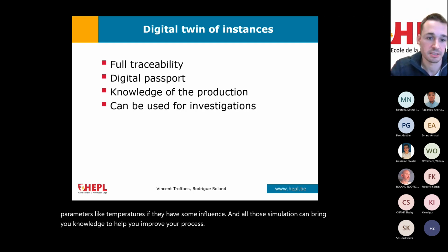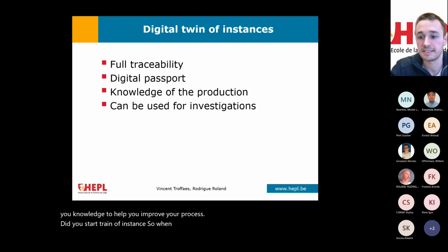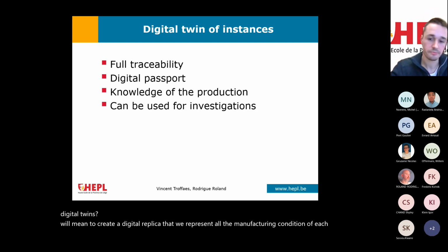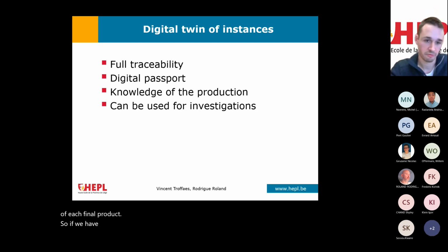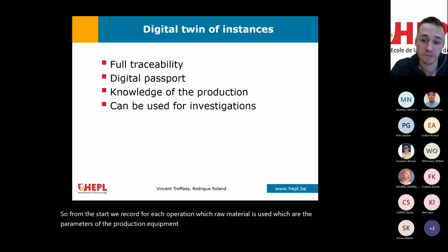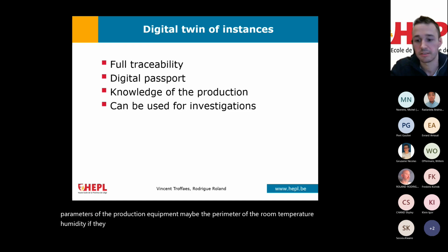Now, the digital twin of an instance. When we produce the instances, we can create the digital twins. By this, we mean creating a digital replica that represents all the manufacturing conditions of each final product. So if we have full traceability of a process, from the start we record for each operation which raw material is used, what the parameters of the production equipment are, and maybe the parameters of the room, like temperature and humidity, if they have influence on the process.